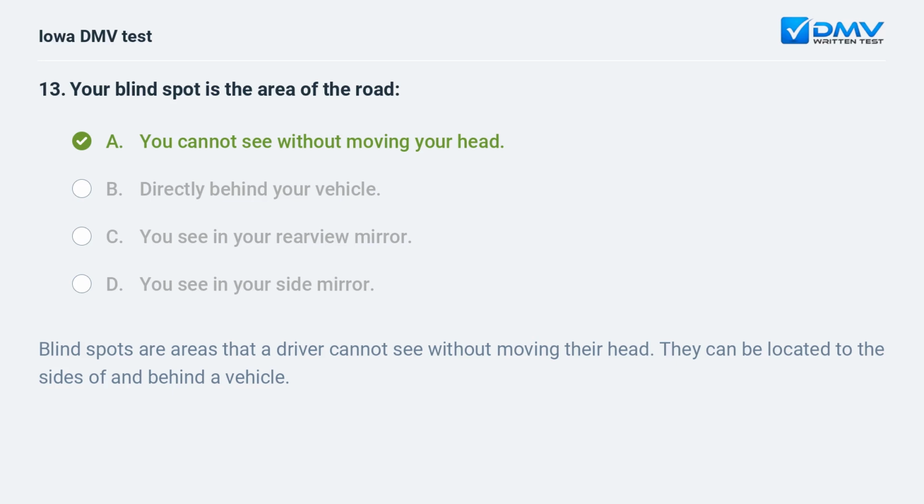a. You cannot see without moving your head. Blind spots are areas that a driver cannot see without moving their head. They can be located to the sides of and behind a vehicle.